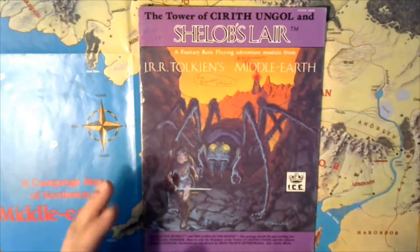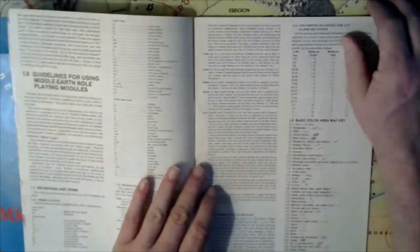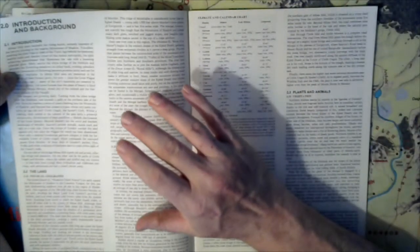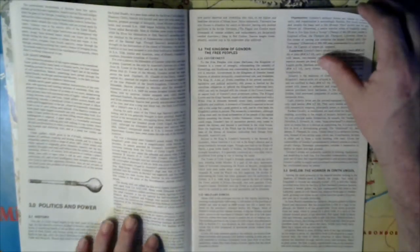So this particular one gives us a little bit more in-depth information on Minas Ithil, the regions around Minas Ithil, specifically Cirith Ungol and Shelob herself and her lair. But we also have, like I said, all the conversions to convert to any game system you potentially would want to use the rules from to utilize the module. And we have the introduction and background, the physical geography of the land, the climate, roads and passes, plants and animals, flora and fauna, as I'm fond of calling them, the politics and power, the history.